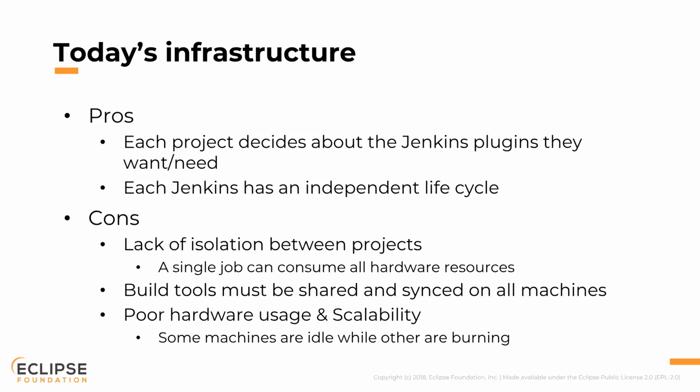And I guess that it's against your point of view, where you can feel like your builds are slow, and you may think that the infra is just lagging behind that. But the fact is that we are using very, very little of our hardware, and we would like to improve that. And the last thing about today's infra is that it doesn't scale very well.